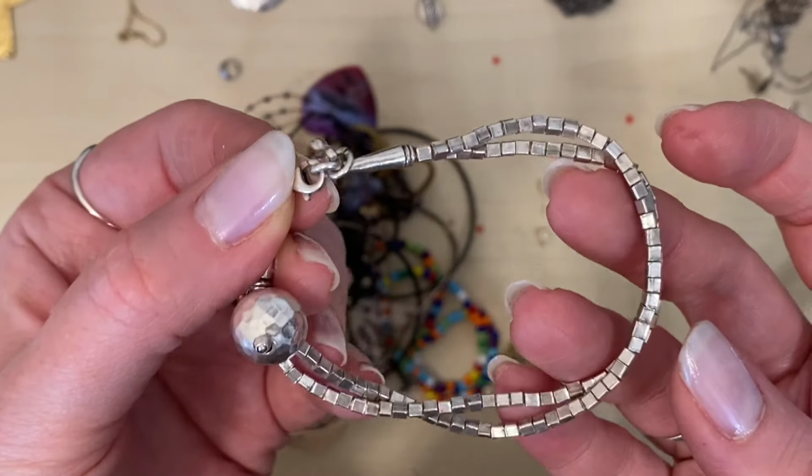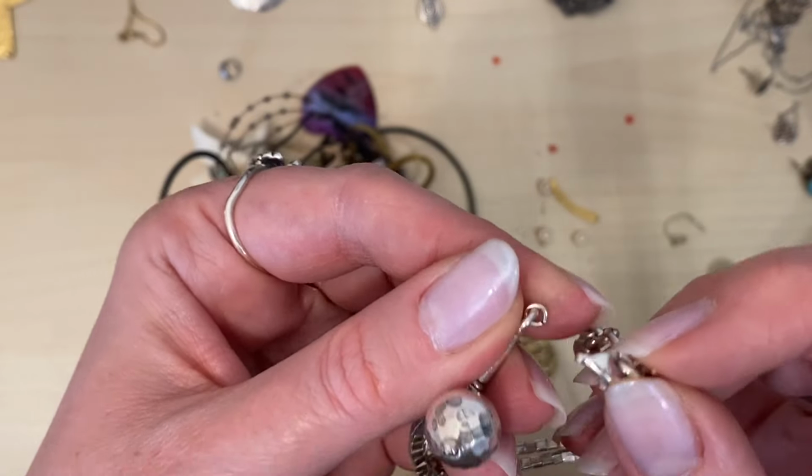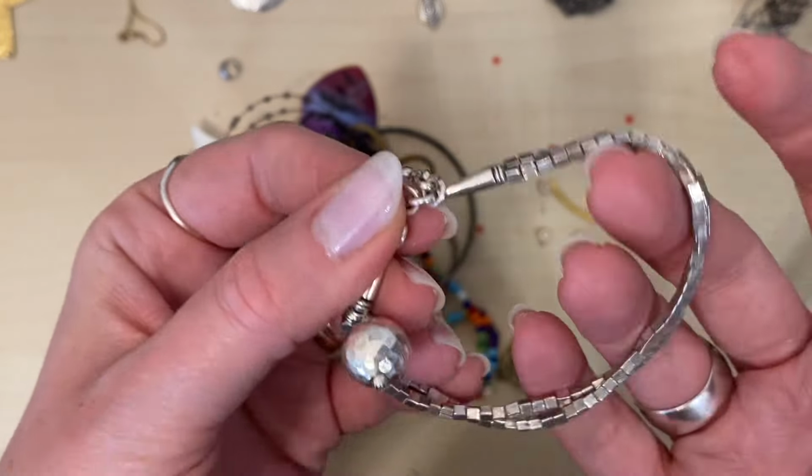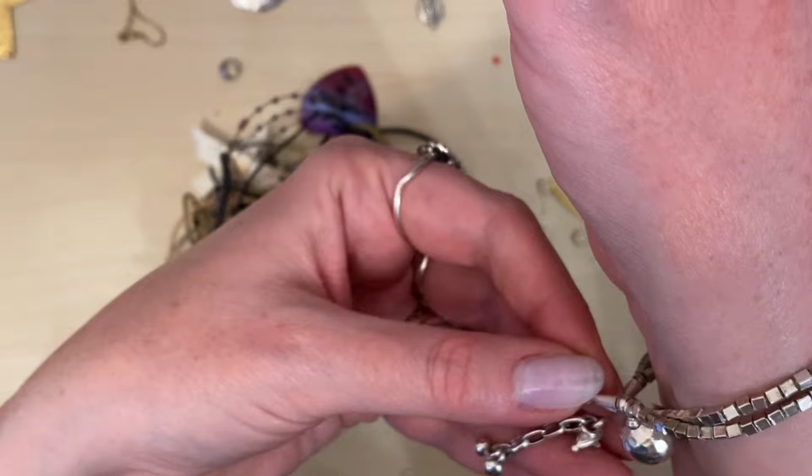This is a bit of treasure. How exciting. This has got a 925 mark on the clasp there, and it's just broken there. That is such a super easy fix. And it looks little. It looks like it might fit my feeble wrist.